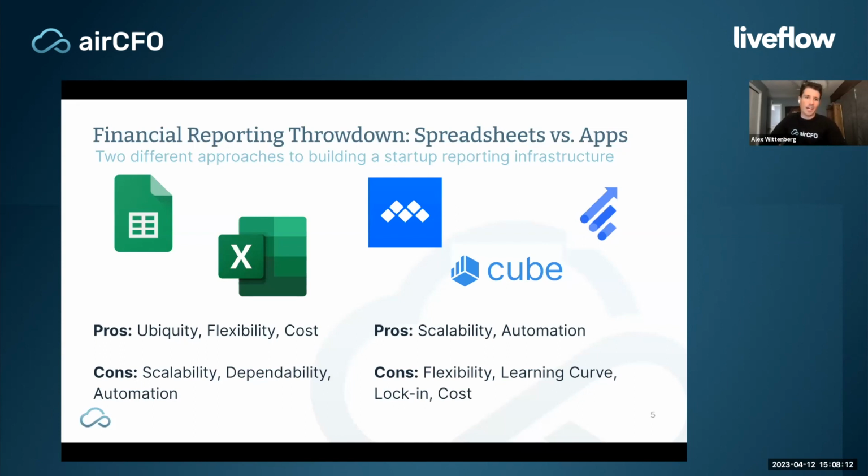I laid out the pros and cons of the two approaches here, just to be clear up front. So this session is very much oriented towards a company that wants to take the spreadsheet-based approach to running their finance function. There are trade-offs associated with each of these two.